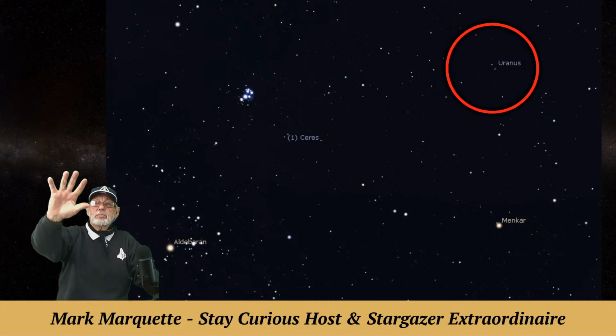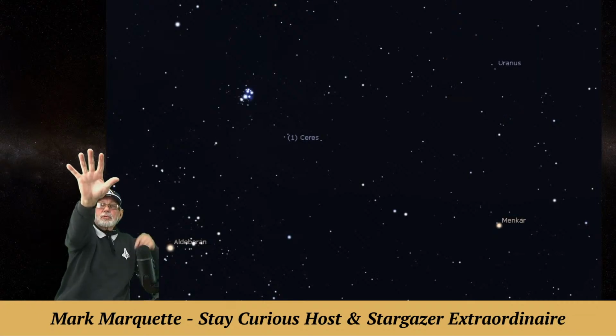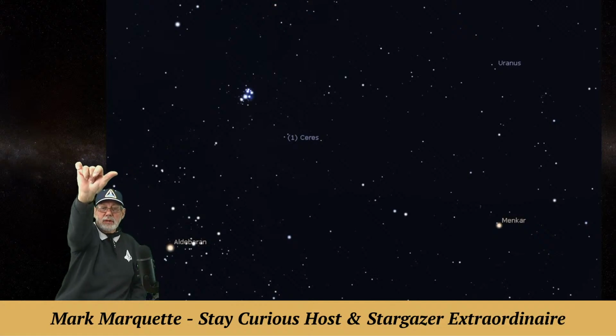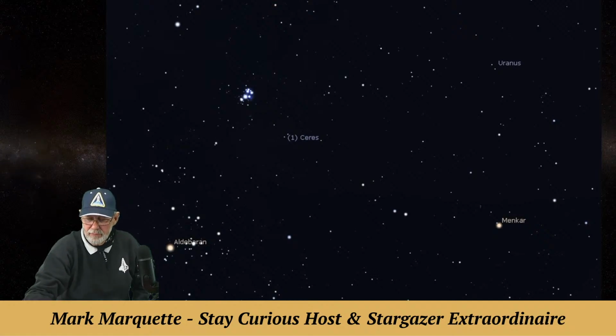It looks bluish green in a telescope. It really does. I've seen it many times. You can just get a hint of its disk at about 200 power in an 8-inch telescope. So go out and find the Pleiades tonight, take your hand like this, spread it out from your thumb to your fingers, 20 degrees, and then go about another half of that, and Uranus is probably somewhere in there.